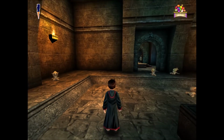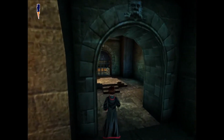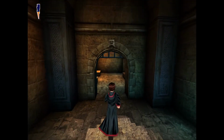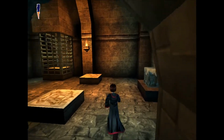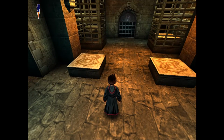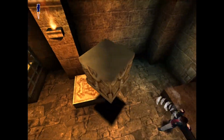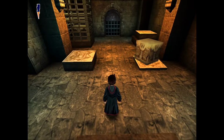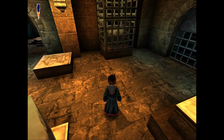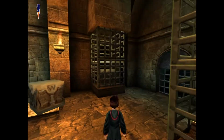Yeah, we got some extras. That's right. Hmm, that looks like Wiggentree bark. All right then. Okay. Wingardium Leviosa. So that's. Oh, yeah. Okay, so we actually need... That's what we need.